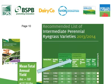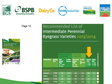Similarly, we have total annual yield, and in this example, the average is actually 15.16 tonnes of dry matter per hectare. Same again, above 100, above average, below 100, below average. Relatively simple to look at. We also cover D value in that example too.